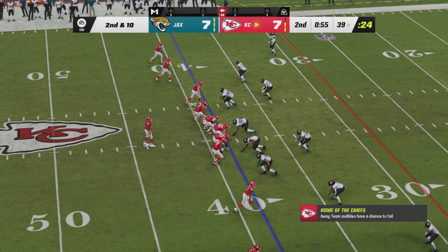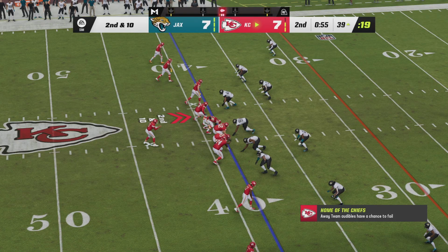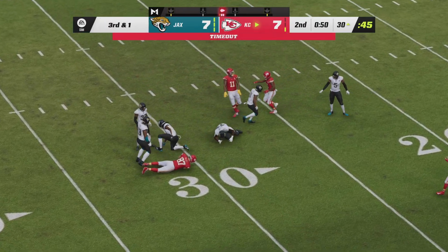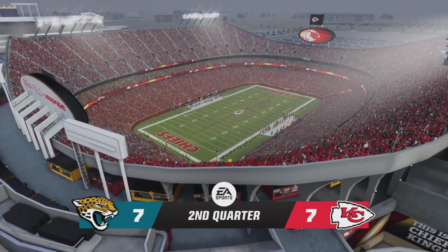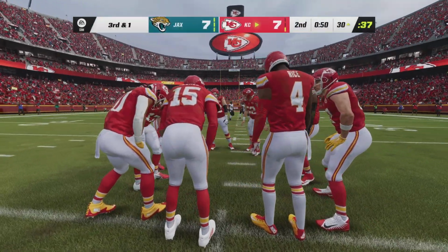So line of scrimmage still at 39 on 2nd and 10. Mahomes to throw once more. It's Kelsey on the ground. And he'll be hauled down at about the 30-yard line. Now another timeout called for by the offense as the clock shows 50 seconds to play here in half number 1.